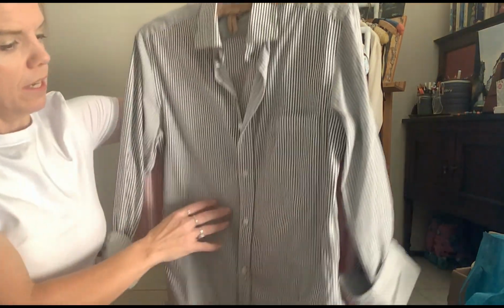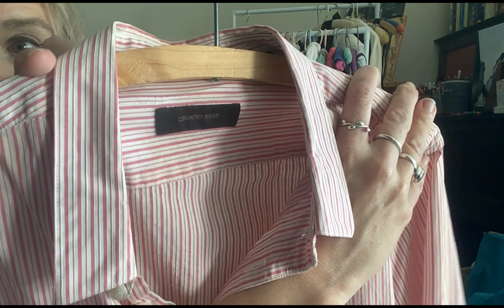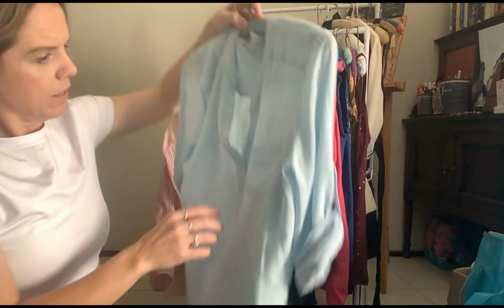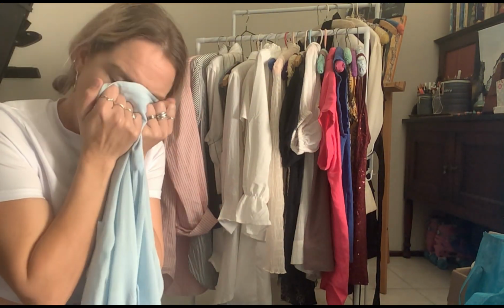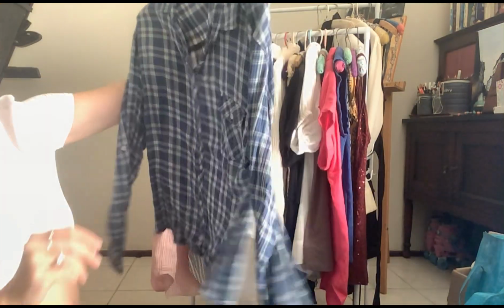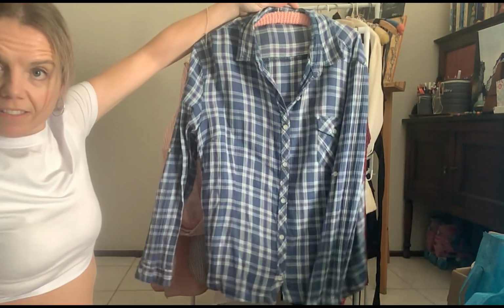And because it's comfortable, it brings me joy. Yeah, these are both men's shirts. Country Road. Thank you for all the time. You even smell like me. Many memories in this one. My one and only. Perfect.